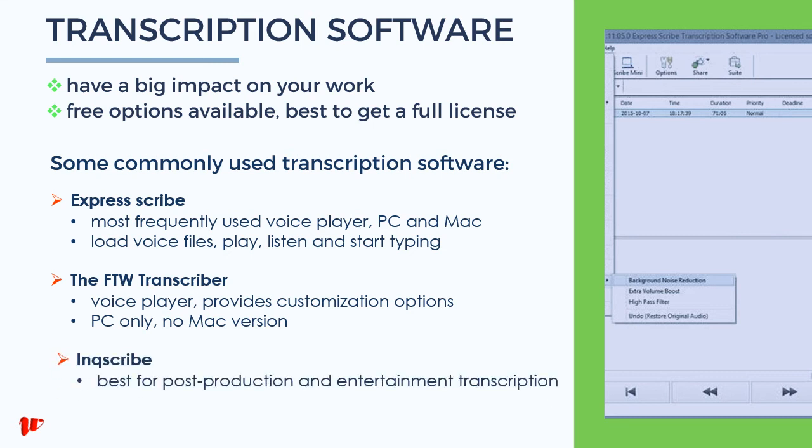Inqscribe. This software is best for post-production and entertainment transcription. It's ideal for transcribing YouTube videos, movies, TV shows, documentaries, or creating subtitles or captions. The subtitle or caption created can be exported into the desired format like SRT SubRip, WebVTT, Bruce STL, or Final Cut Pro XML. It can be used with both PC and Mac for audio or video files. A 14-day free trial is available and the full version costs $99.